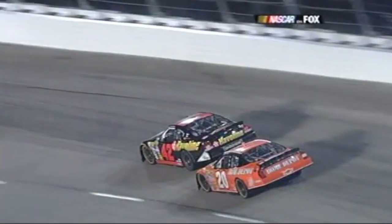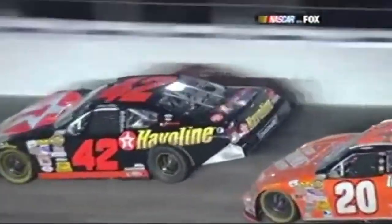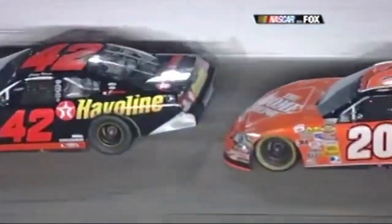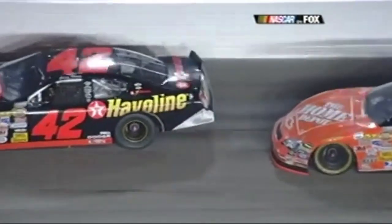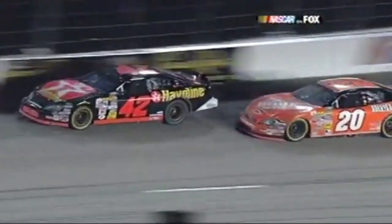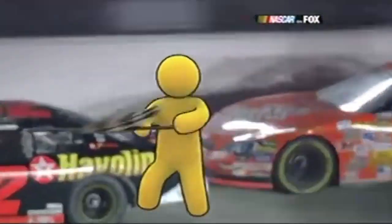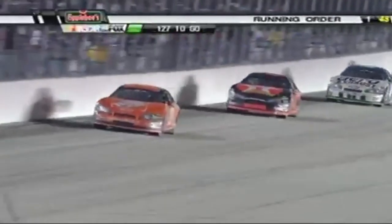Tony's getting a little irritated with Casey here. A little bit of the chrome horn here. Well, when the leader's coming, beep, beep. But remember, Casey Mears in the 42 is still on the lead lap, too, so he's fighting for survival. Both are trying to hang on to the lead lap, but the leader's coming, and Tony says, dude, I got to go.